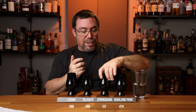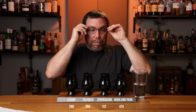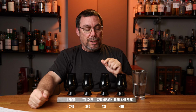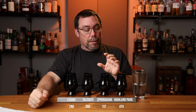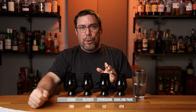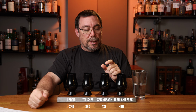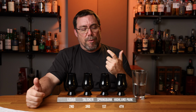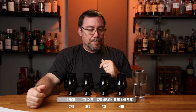So Springbank 18 ends up taking this flight, and it's going to be moving on to the finals. I like everything that's in this glass. The chocolate, the tobacco, the ashy note, even that bitterness that shows up a little bit, and maybe it's just more of a funk than it is a bitterness.